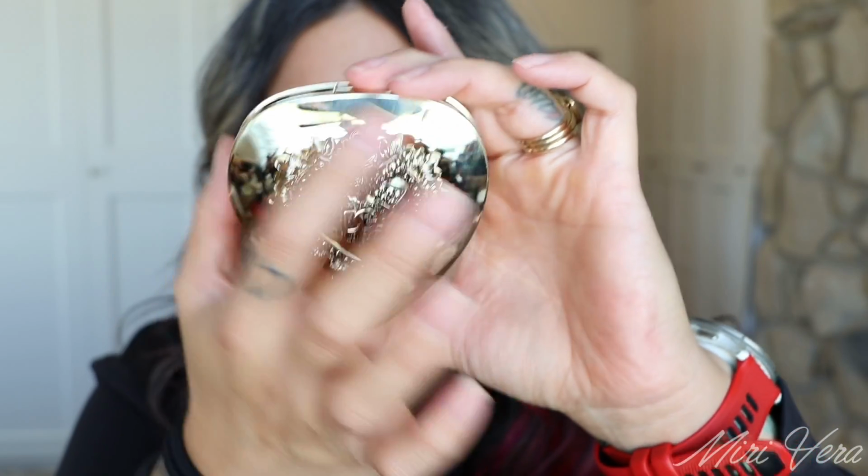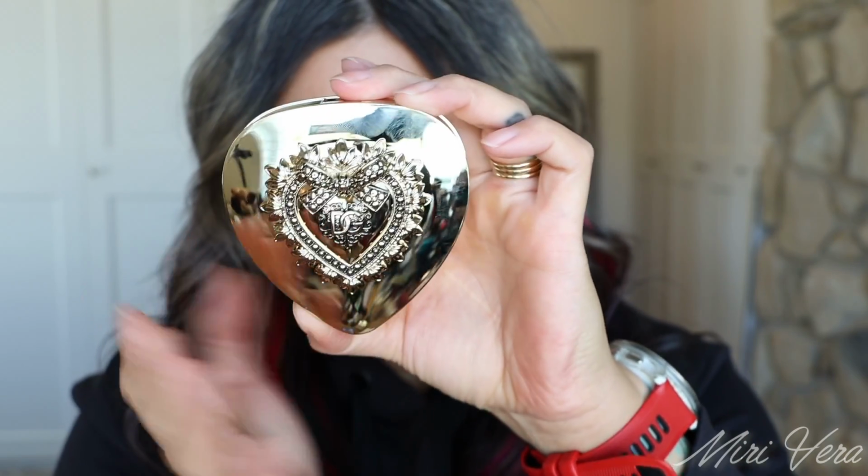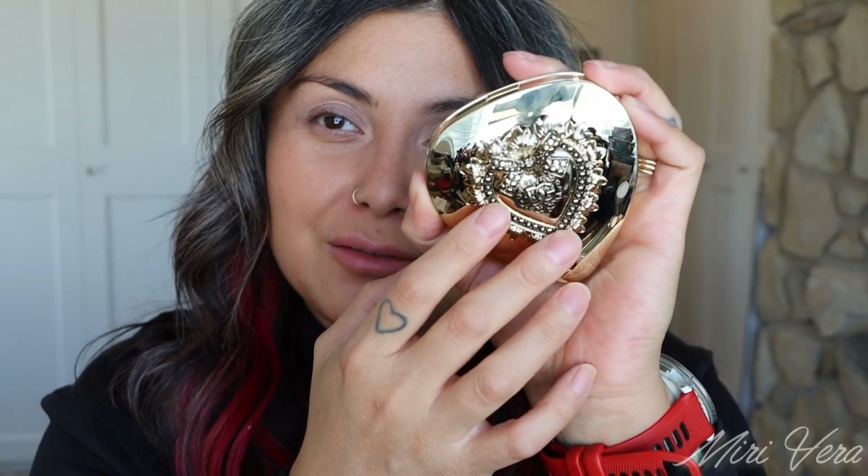All right, so here it is, and then the beautiful iconic Dolce & Gabbana heart. I love this, so cute. Like, it's heart shaped, and you could even say that some people might say this reminds them of Polly Pocket, but I feel like they kind of gave it a little bit more of a rustic look, and it just reminds me of something that your grandma would have on her vanity, right?